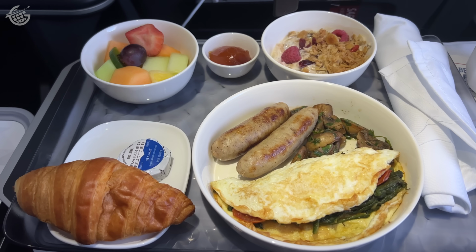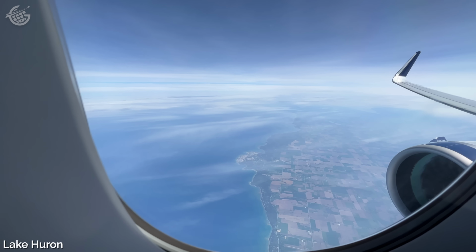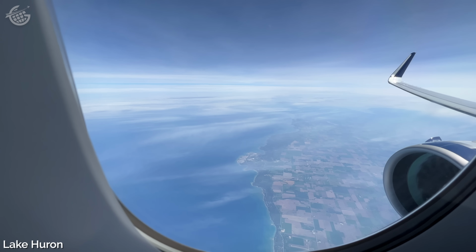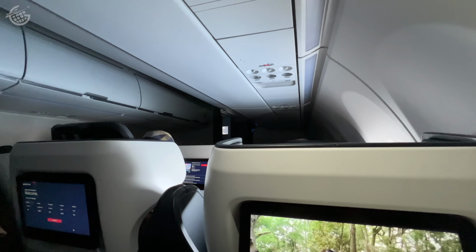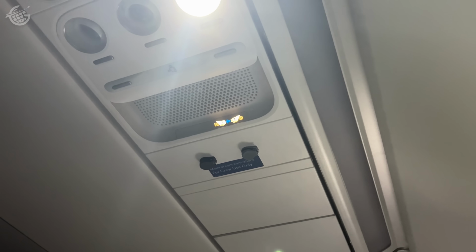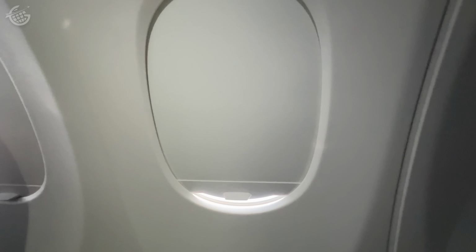On certain routes, you might still find their sad boxes, but they're rolling out more and more high-quality food on more and more routes. About an hour and 15 minutes into the flight, the purser made an unusual announcement. He asked all the passengers in window seats to close their shades so other passengers could rest on this 6-hour flight. What would you do?